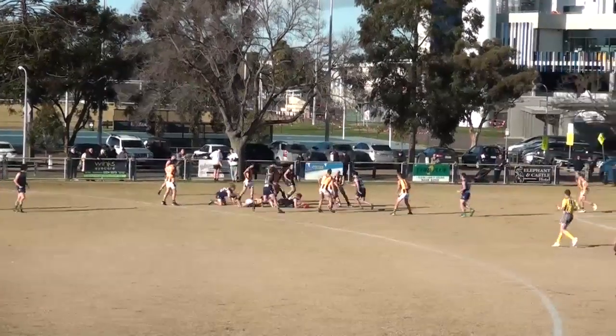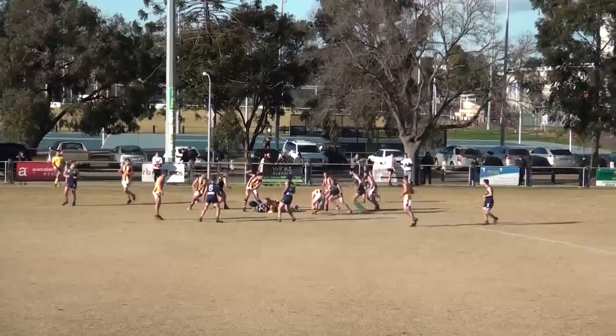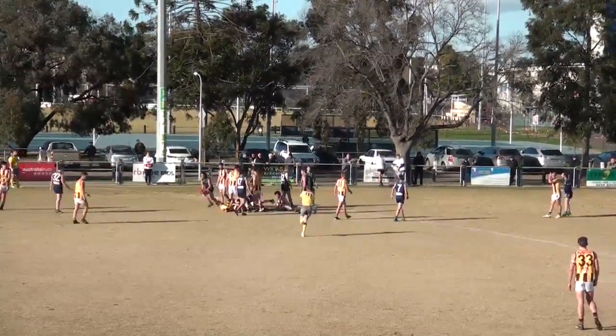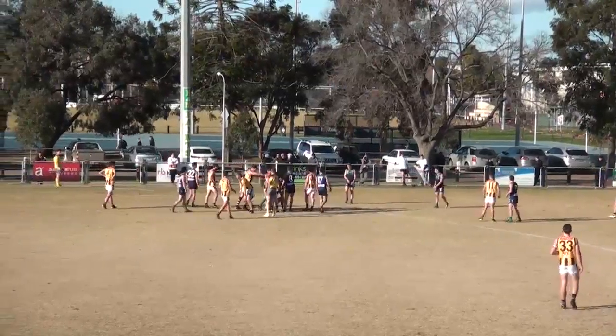40 plays 20 here, 21 minutes gone. Oh, good little handball. Hyder at the bottom of it, stripped of it as he tried to get rid of it. Gee, stacks on. Just inside St Mary's forward 50 as Hyder got the foot. He was about to go goalward.